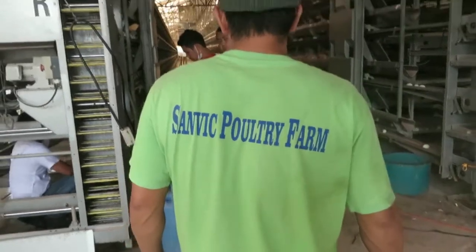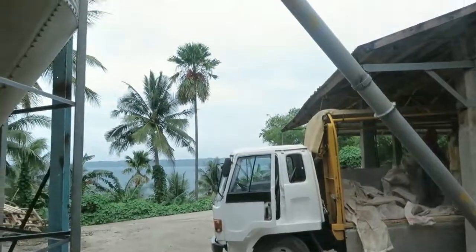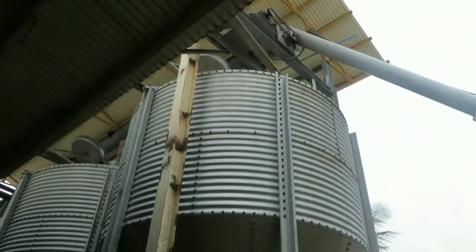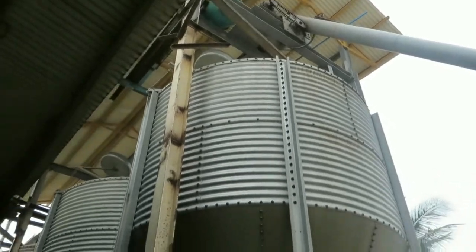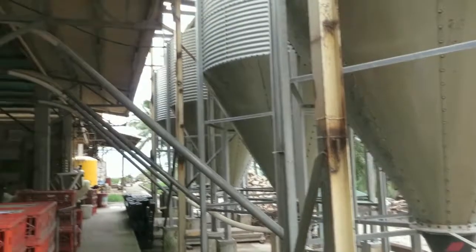Ang Sanvic Poultry Farm ay located sa Rizal Street, Poblacion Norte, San Isidro, Northern Samar. Tara, trabaho muna! So as you can see here, ito ay tinatawag na silo kung saan iniimbak yung mga pagkain ng mga manok.